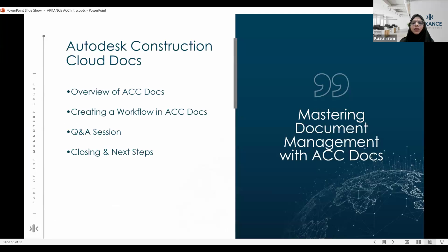Moving forward, this is the agenda which we are going to talk about. Firstly, we'll see the overview of ACC Docs. What is ACC Docs? What are the features? How will you use these features? We are also going into a deep dive into how a workflow is going to be created, because the main question which arises is how review is going to be done, how workflow is going to be done for docs. So I'll be showcasing a hands-on experience with that as well. After that, I'll be having a Q&A session for whatever queries you have.